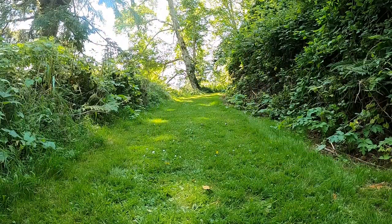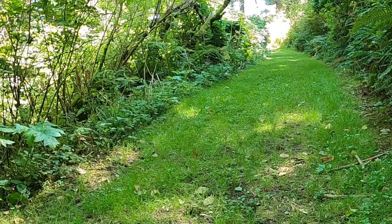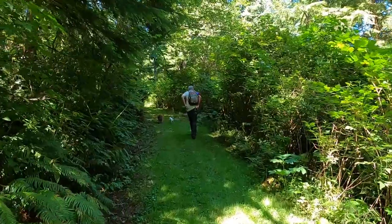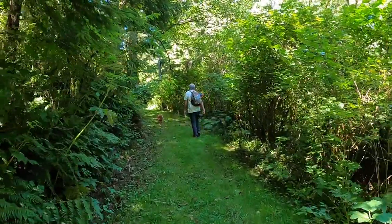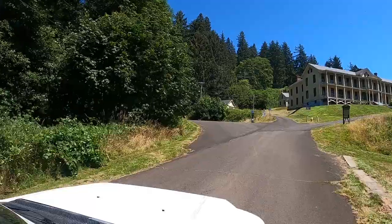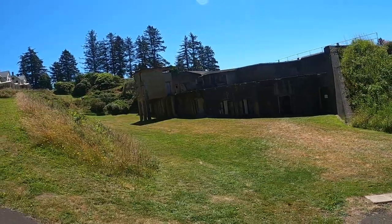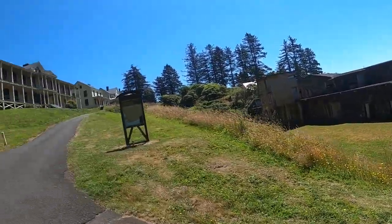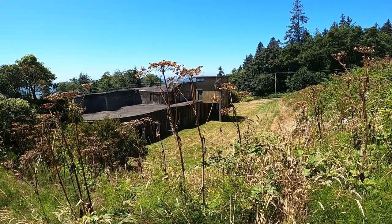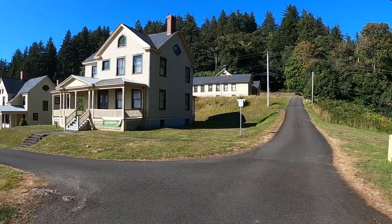Today we are exploring the hiking trails at Fort Columbia State Park in Washington State. The fort is a National Historic Landmark, and there is a $10 day use fee to enter the park. Check out the suggested video at the end for more on our doggy adventure at the fort and the Long Beach Peninsula.